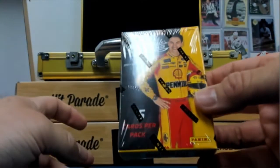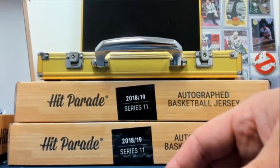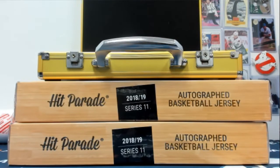There is a hit in every pack. So there should be a relic or an auto in these. I don't know if you do NASCAR, but hey, a free hit is a free hit. So that is going in there. Keep that together. I have to fill that up.